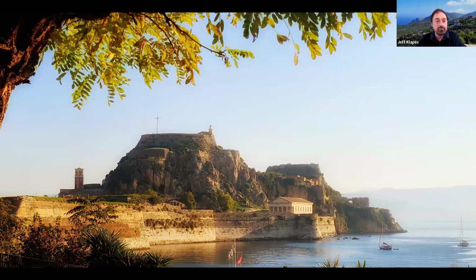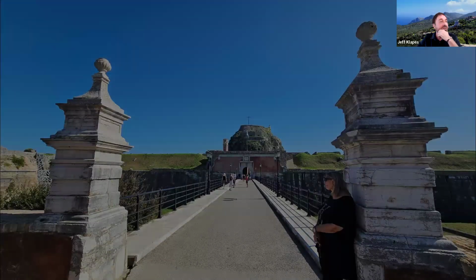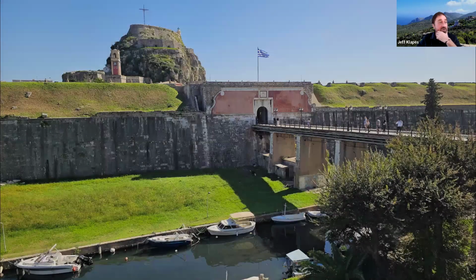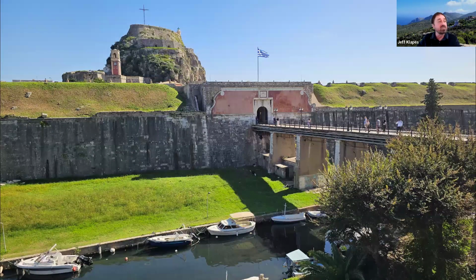Back to the fort, which you can clearly see here, the two peaks that I referred to. And if you visit it, you're going to cross this bridge, which goes over the moat that separates it from the mainland. And it's an enormous place. Better seen here, where you can see some boats down in the little moat.